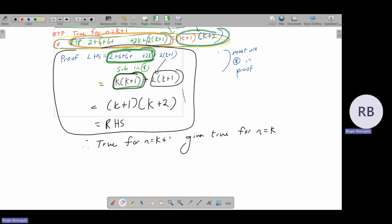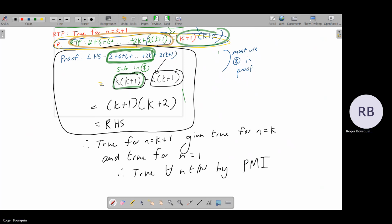And true for the first domino, basically saying the next domino will fall over if one falls over, and it's also true for the first domino. What does that mean? All the dominoes fall over, right? Therefore, true, what's upside down A, what does that mean? For all, n is an element of, and now we can do one little summary by PMI, the principle of mathematical induction. N is an element of natural numbers.